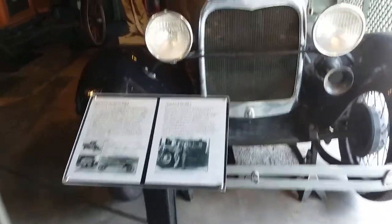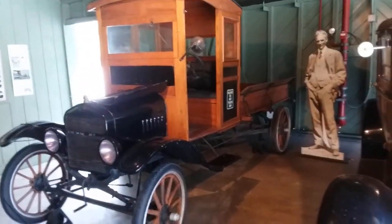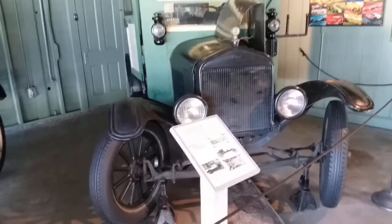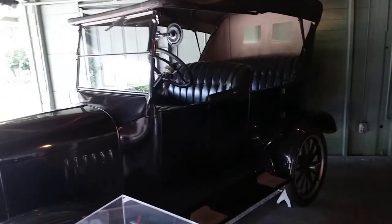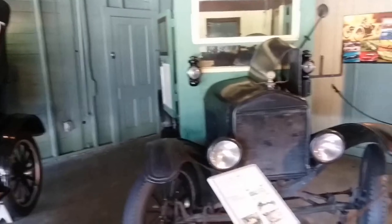'29 Ford Model A and a 1917 Ford Model T flatbed truck. Look at that, with a wood cab. Very neat. 1921 Ford Model T chassis converted into a truck. Homegrown conversion, apparently. And a 1923 Model T. Very nice. So what you'd expect to find in Henry Ford's garage back in the day.